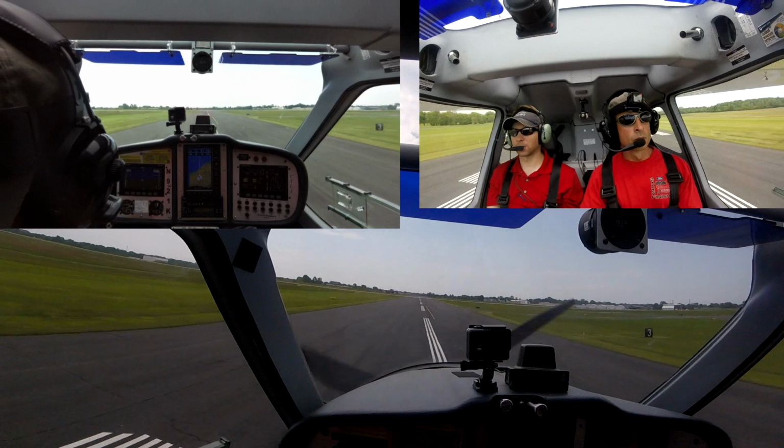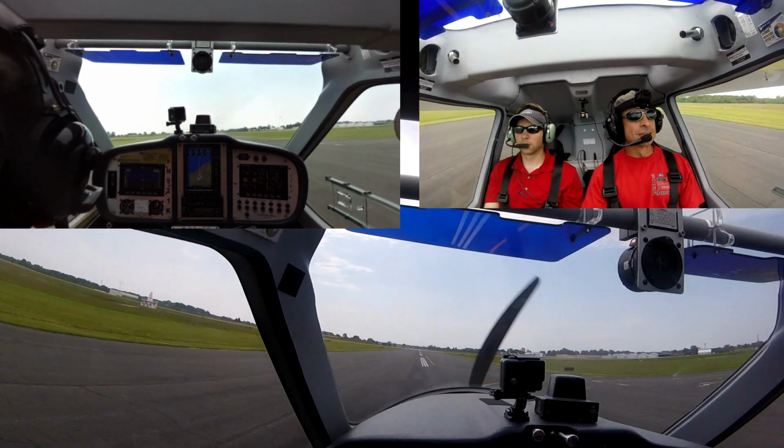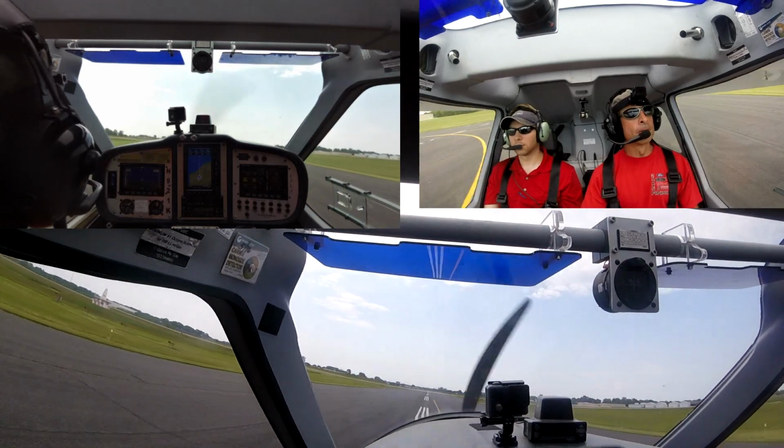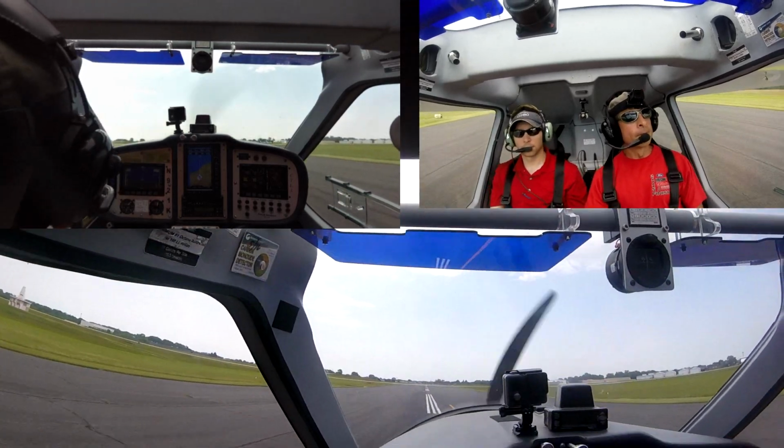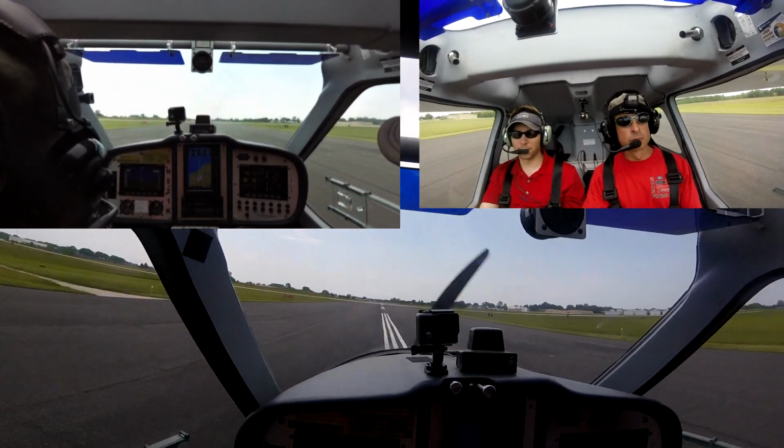You can see with that crosswind, we're going to need a lot of right rudder. You got it. Nope, don't push forward. Nice and easy, nice and calm on the stick there. Yep, so too much of this, and that's going to smash our nose wheel.